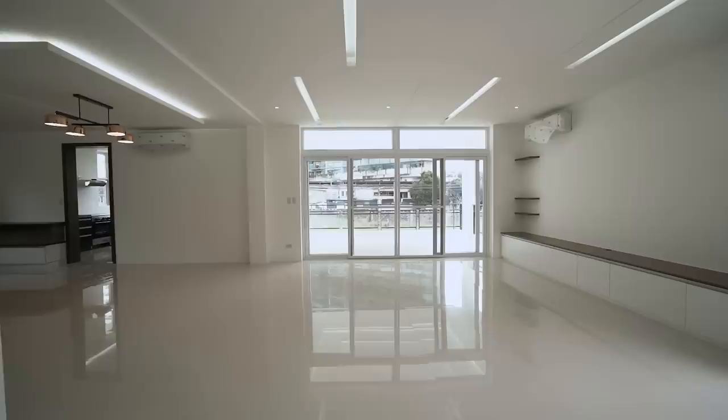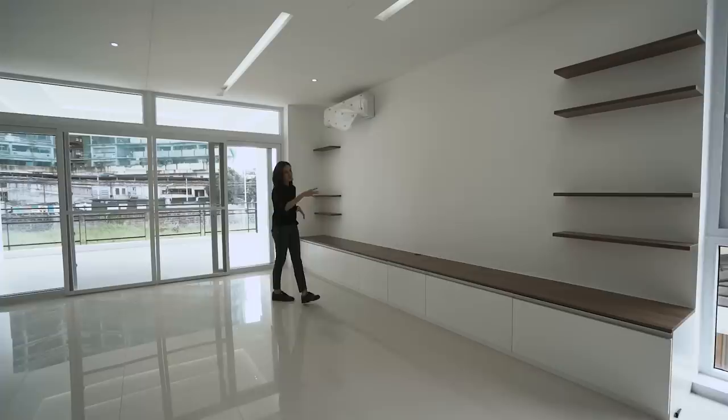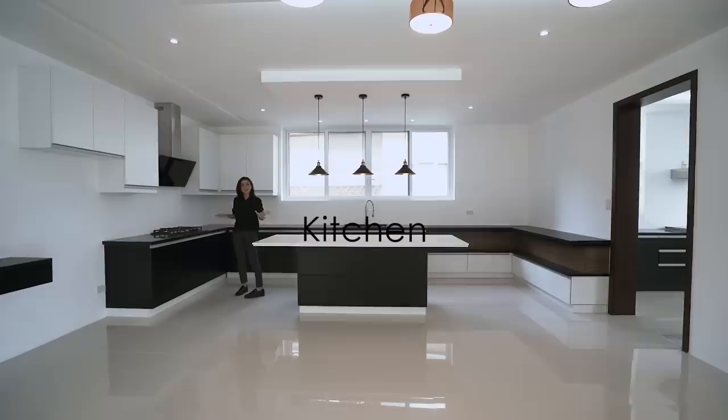You have here your very spacious living area with a built-in entertainment setup over here. So presumably this is where you would put your TV, your AV gadgets, etc., and your books. And then open space planning, you have here your dining area, and then your kitchen. So you have here lots and lots of counter space, right? And don't you love how clean this looks?